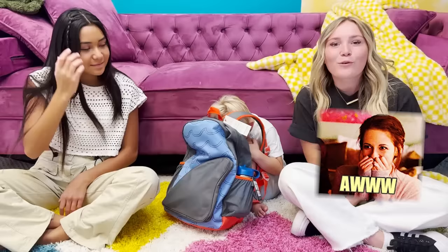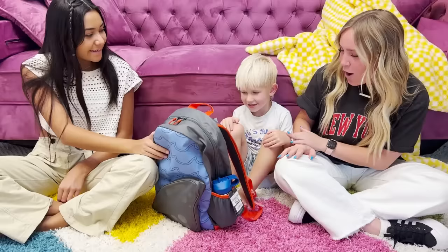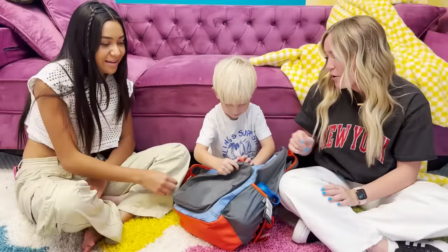Well, my mom is getting ready because she has somewhere she's gonna take the little boys later. So, we're gonna show Ledger and what he got in his backpack. Are you ready? Yes. All right, first of all, what kind of backpack did you get this year? A shark one. It has all these cool little textures to it. Did you know that? Okay, show us what's in it and you have to lay it out.